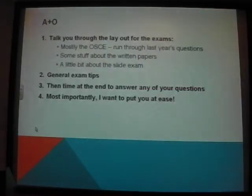So, aims and objectives. Mostly I'm going to run through the OSCE, what we got last year, and then do a little bit about the written papers and the slide exams, but I didn't want to spend too much time because apparently you guys have had quite a bit on that already. Then some general exam tips, and hopefully that will be done quite quickly so that if you have any questions, I can answer them for you.